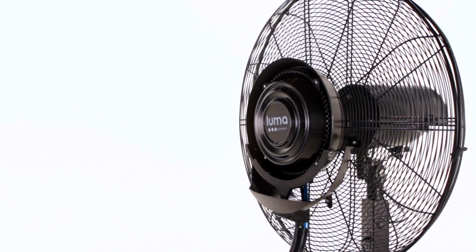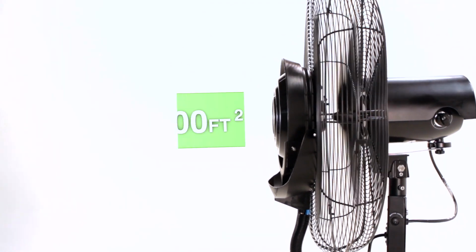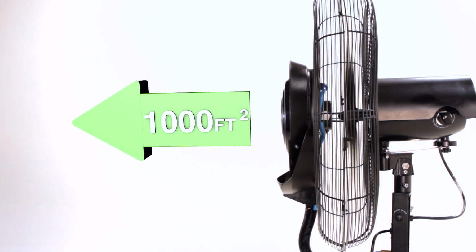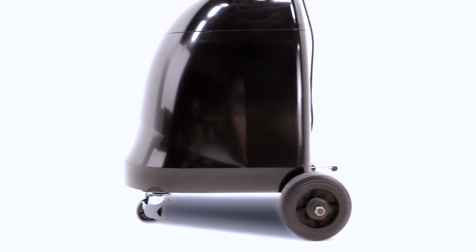Its high-efficiency fan motor and oscillating fan head combine to cover an area of up to 1,000 square feet, making it the most powerful misting fan in its class. The rolling caster wheels make it easy to move around, so you can bring high-powered cooling just about anywhere.